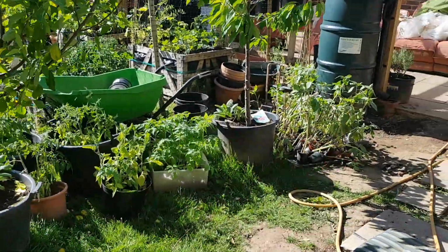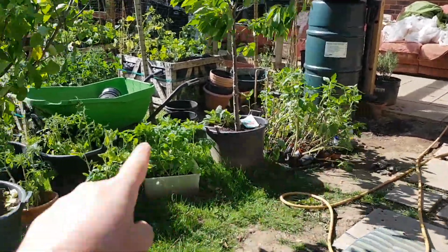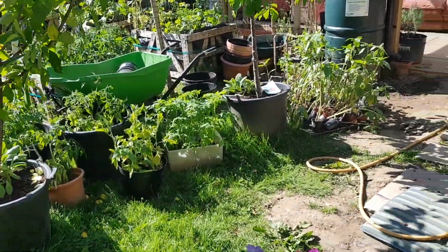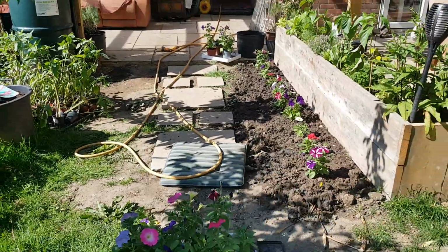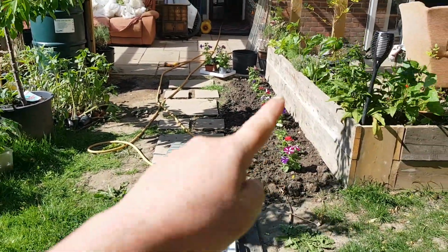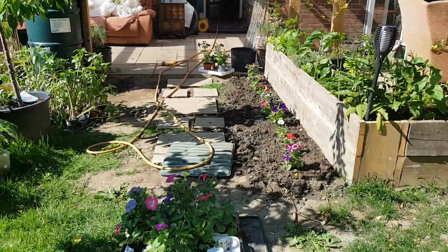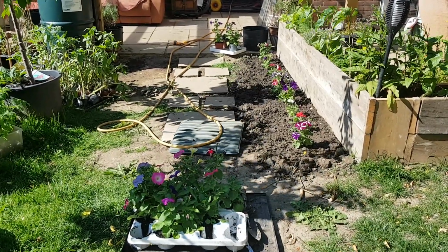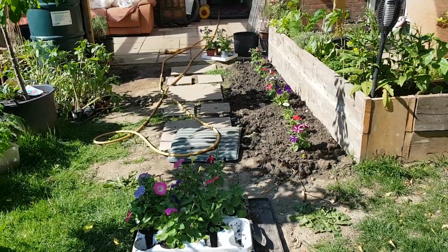What's there at the moment are sunflowers waiting to go out, and my remaining tomatoes that I've got to find space for. So I think once they've grown up, they're going to take up pretty much most of that space if they're anything like last year's. So I can't really plant anything else in there.